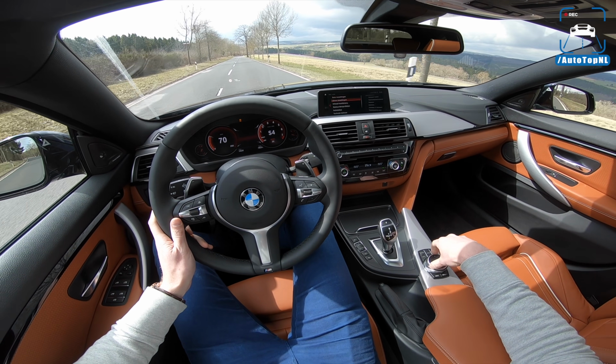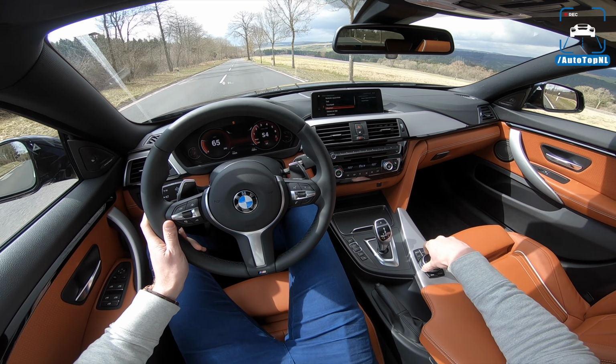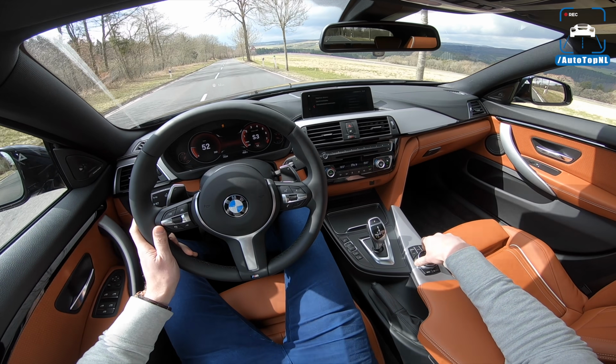I'm just going to quickly change something here. Head-up display.